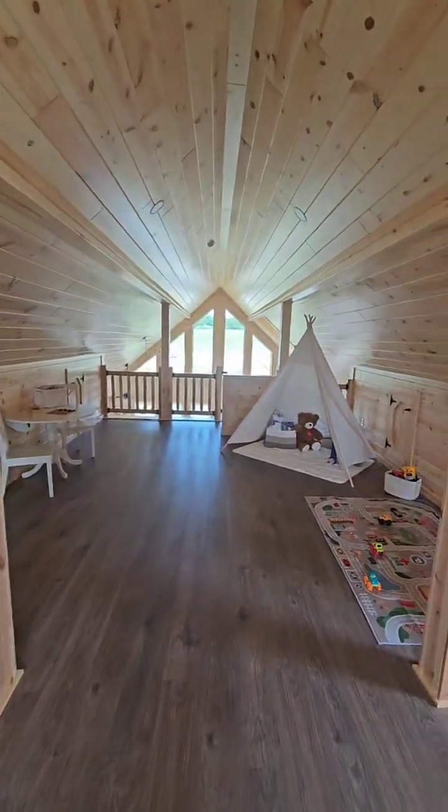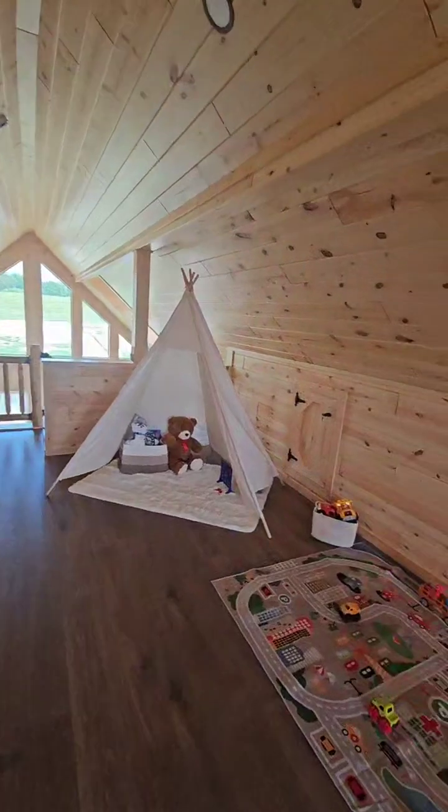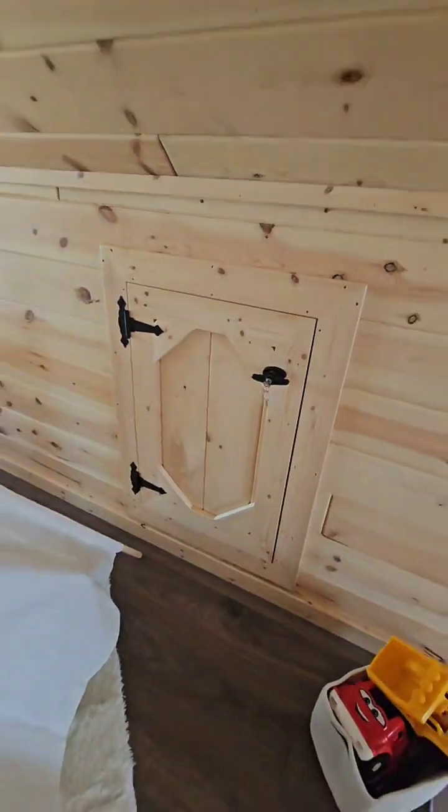Okay. This one right here is a 3-bedroom, 2-bath. Got a little nook here. A little nook up, see what we got in here. The vents and all that stuff. Okay, cool. Good deal.